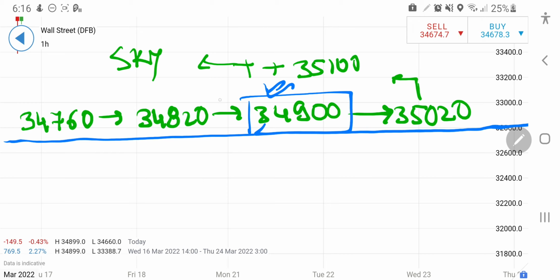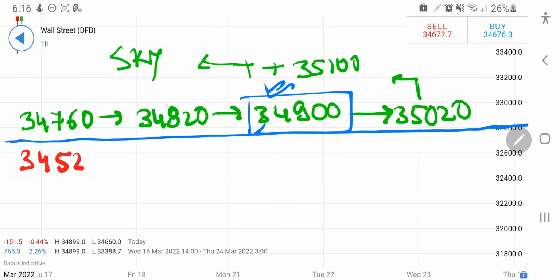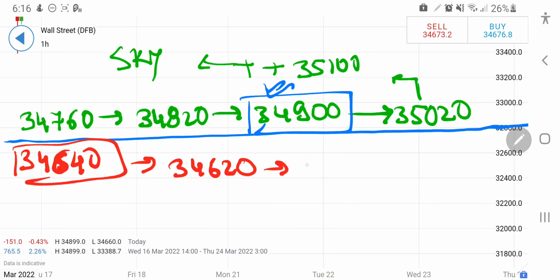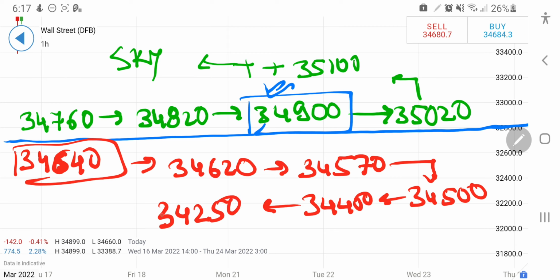Now at the same time, if you see it breaking 34,620, you can take a short entry. Rather, I will say not 34,620, you can in fact take a short entry at 34,640, below which you can expect it has got the nearest support at 34,620, and below that 34,570. If these two are taken, then it will try to land at 34,500 and 34,400. Any breakdown below 34,400 will take it towards 34,250, and below that sky is the limit on the downside. So this is how you should trade.